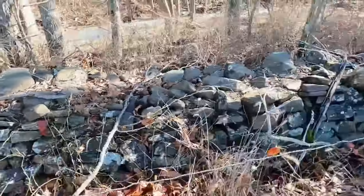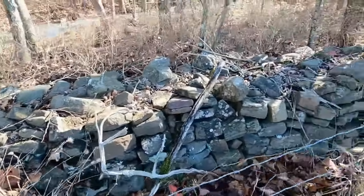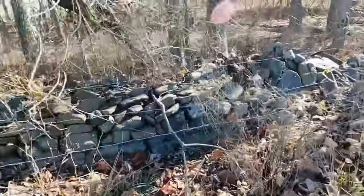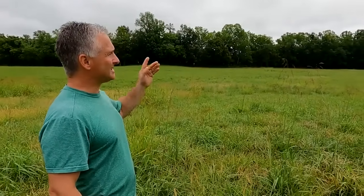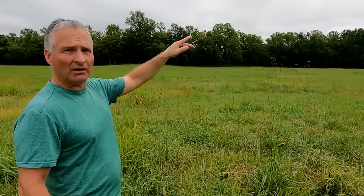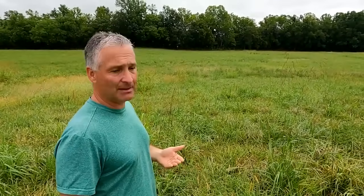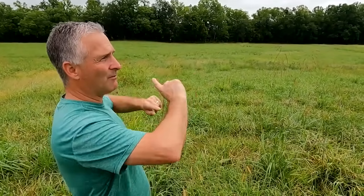So you think, okay, who's building this? Why would they spend this amount of effort to build this rock wall, which is kind of worn down now, but it looks like it was 3 to 6 feet tall. So that's a tremendous thing. The other thing is when you leave here, the wall extends for miles. Something's going on. I don't imagine farmers in the last couple hundred years are going to be spending that kind of energy to build a wall on both sides of the creek.